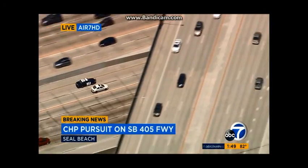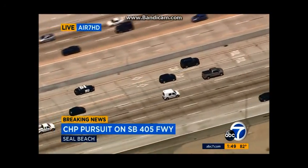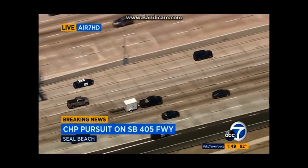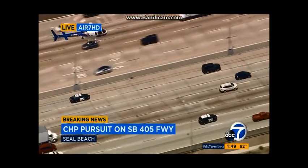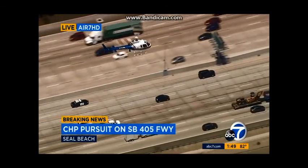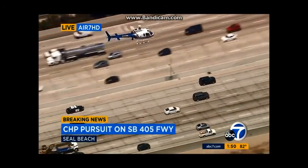Again, I'm not certain of CHP's policy on that, but what you may see here is some of those units behind, maybe units getting in position to transition into the primary and secondary position to take that over from the units that are there now. But everybody has their own pursuit policy, and it's designed to protect the public. It's designed actually to protect the suspects as well, and they want this to end. You can see that SUV coming into place right now.